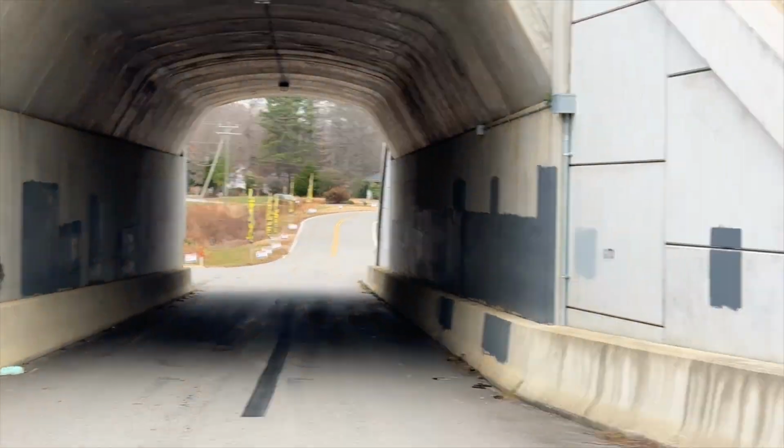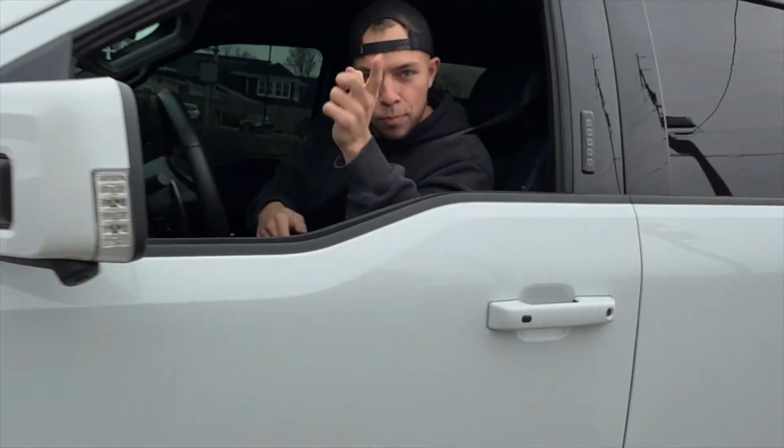So we found the perfect tunnel to amplify the sound for you guys. Look at that tunnel. Look at this Ford Raptor. And you guys are about to hear a brand new AWE exhaust.